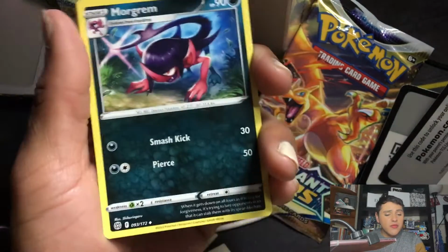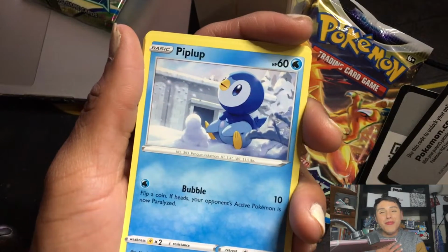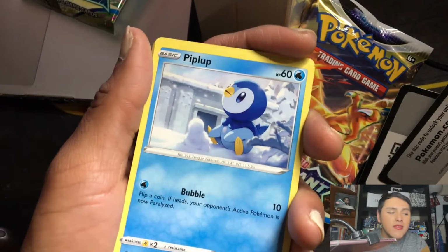Have Claydol, a Mogrem, a Piplup. Oh, I love Piplup, so cute. I have a little necklace of Piplup, you see?